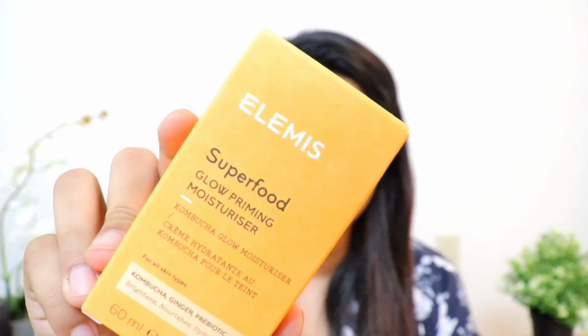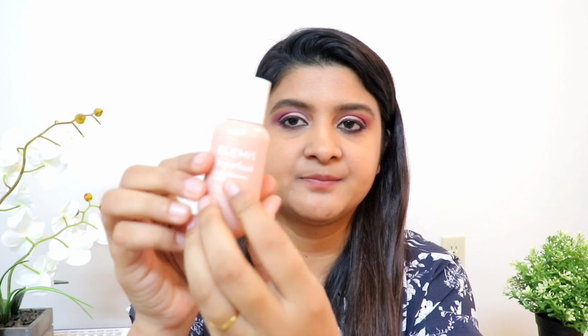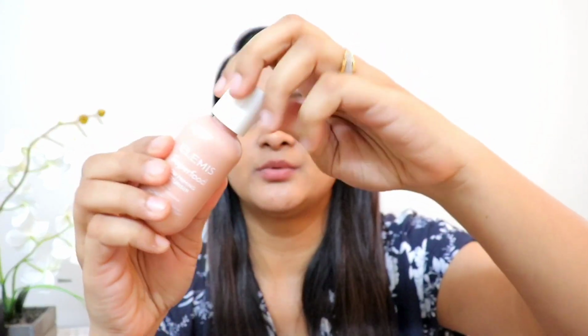The fifth product I have received is the Elemis Superfood Glow Priming Moisturizer. This is a very light moisturizer with a multi-use formula that leaves your skin very hydrated while blurring the look of imperfection. It can also be used as a primer underneath your makeup, and can be applied as a highlighter to enhance skin radiance. This product retails for $49, you get around 60 ml, and it is meant for all skin types. Let me show you the inner packaging. It looks something like this, and I'll show you the product I have received.